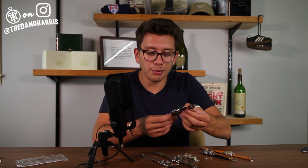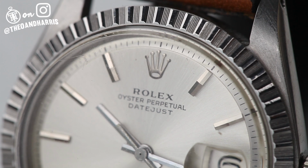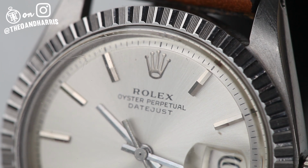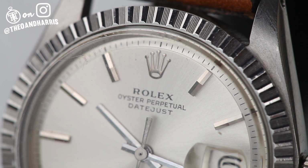Next, we'll be handling probably my favorite watch of all time, a vintage Rolex Datejust. This is a reference 1603. What is so special about this particular example is its non-luminous configuration. For those of you not familiar with the vintage Rolex world, there's kind of a basic rule. The smaller the detail, the better. Rolex produced hundreds of thousands of watches with thousands of different little nuances that most people would brush right over. But if you take a second and really look at them, they make a world of difference.